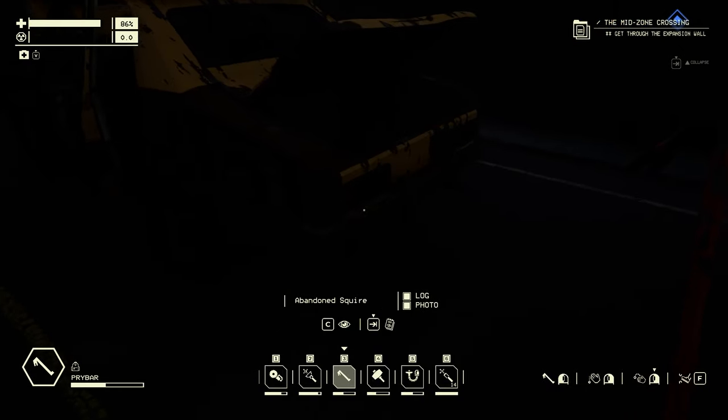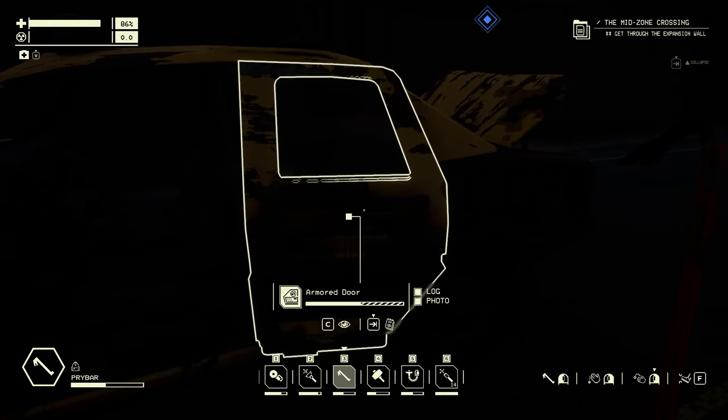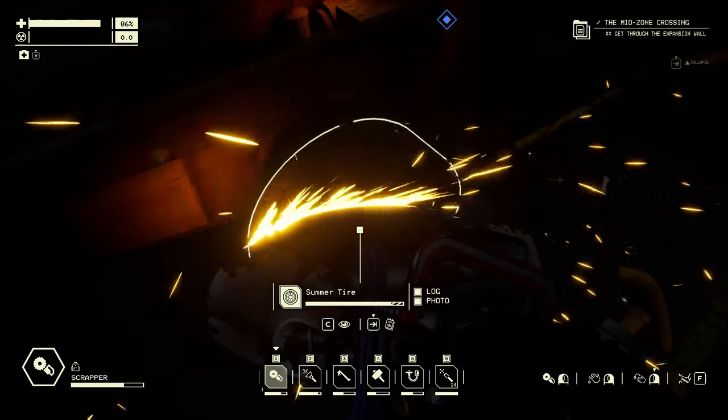It is a Squire, I think, this one. Yeah, abandoned Squire. Okay, there's some really nice pieces here. I don't have the materials to get everything I want, but I'm going to strip everything down. And then we're going to vac it all up.